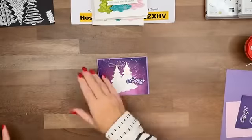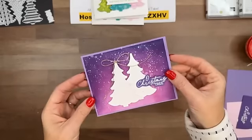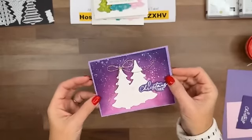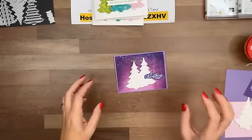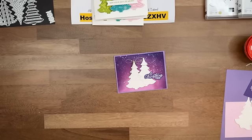Okay, now the next card. I love to create a dark, snowy scene with white Christmas cards, so that's what we're going to do. Let's start with our background. I've got to grab some grid paper, which is buried under here, so give me a sec. Oh, of course, it's under everything.